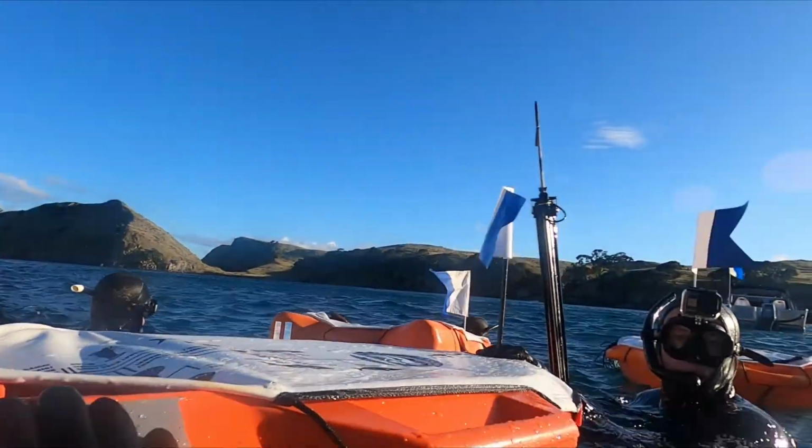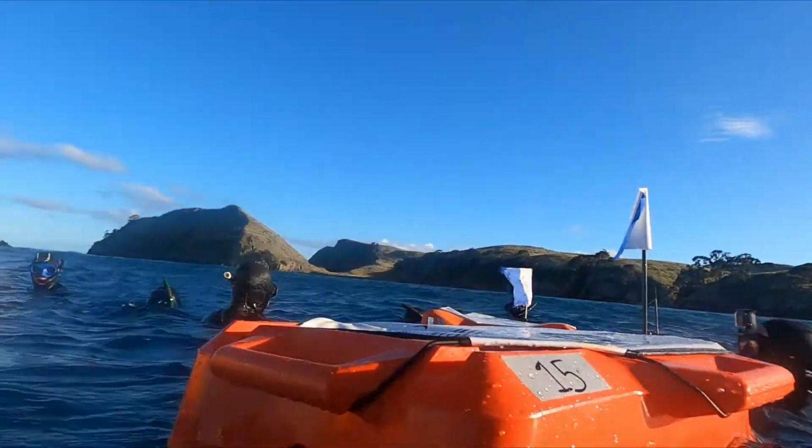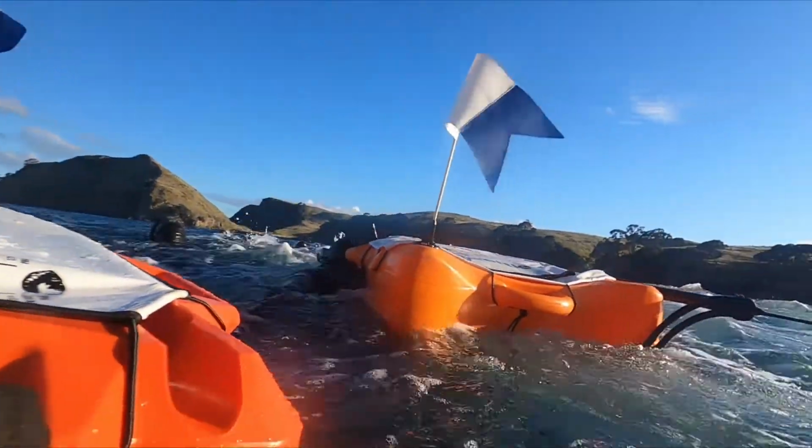Yo, Charlie, I'll push it, you pull. Our plan for this morning was to swim out to the headland and carry on towards the pinnacle. As you can see, we weren't the only ones with this idea in mind.